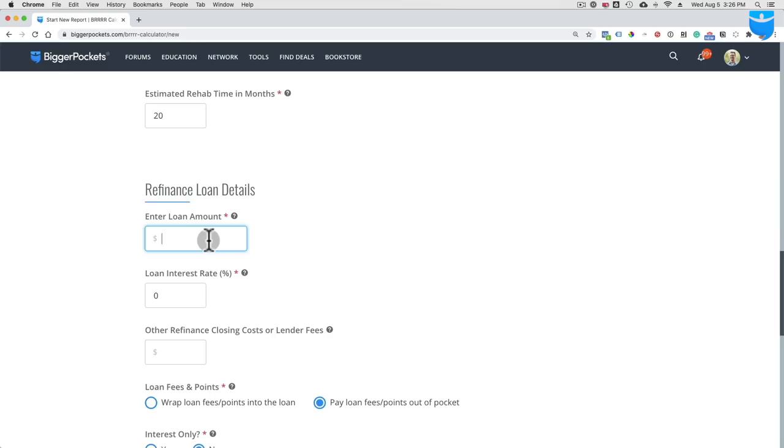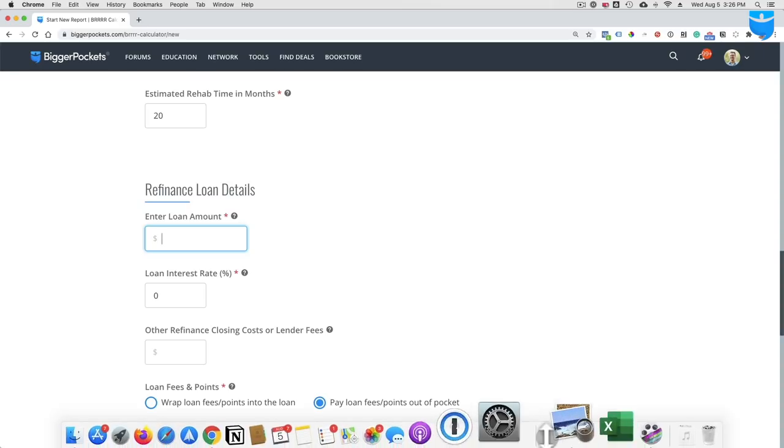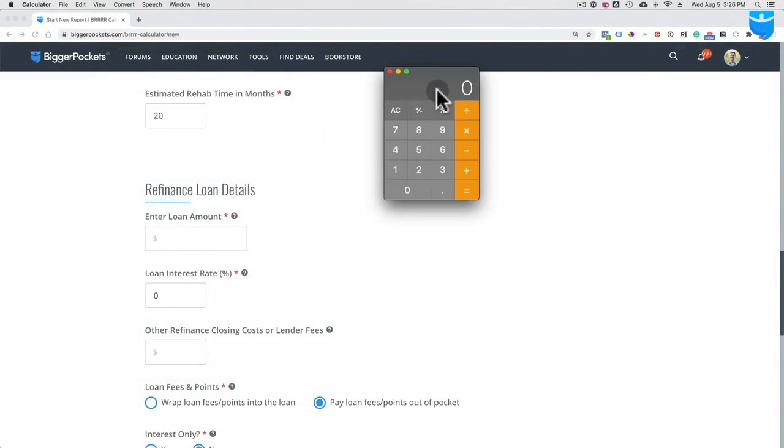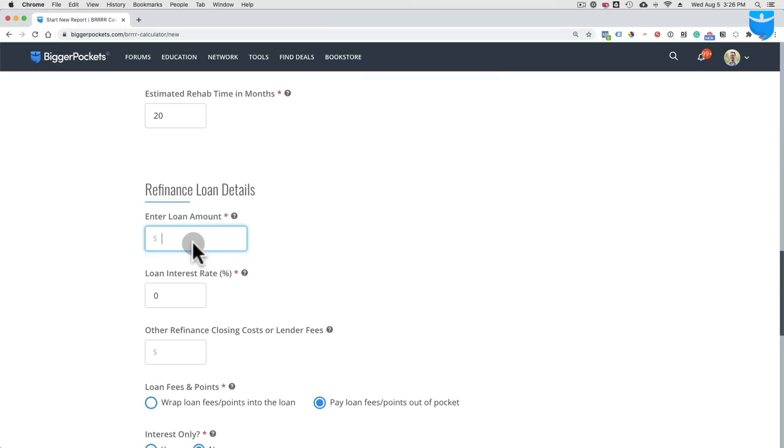So the new loan amount, do you know what you're going to refinance it for? Let's just say it's worth 5.25. We'll get 80% of appraised value. So would that be like $4 million? We'll say 5.25 times 0.8, so about 420. And we should be, let's just call it 375.